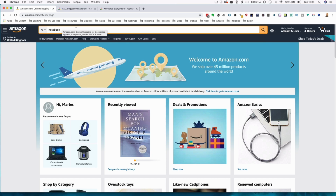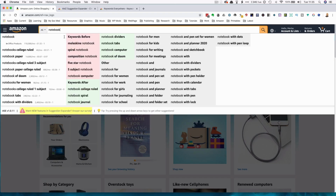And that is, if we put in notebook again, you'll see on the left hand side, these are the standard Amazon suggestions. You can see these numbers here, and it gives you the search numbers per month. So for notebook, there's 110,000 searches per month on Amazon. And these are great for assessing whether there's a demand for a particular type of notebook on Amazon. But I say it's not essential.